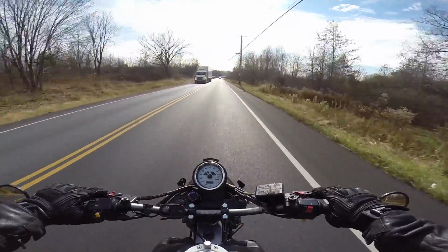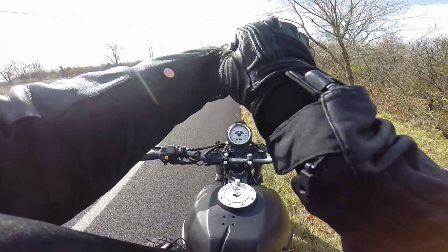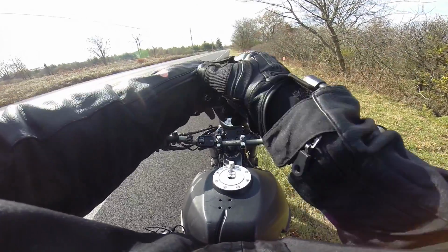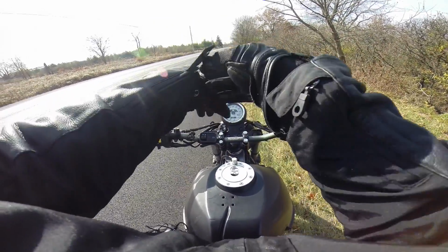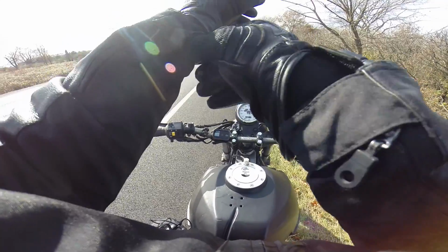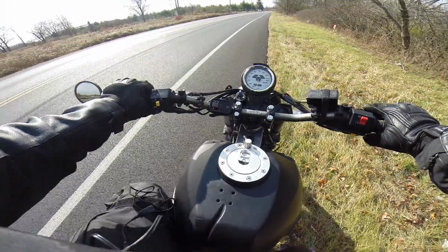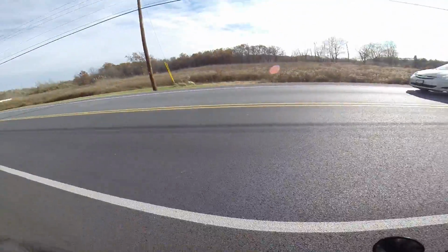But you know, oh, I gotta tell you about my GoPro front mount, the handlebar mount. Oh man, I broke it, man. That sucks, man. I gotta order another one. I love that GoPro mount. Put it on the handlebar, I had it right here. That mount, I love it.